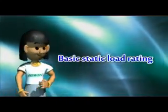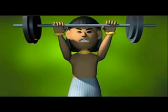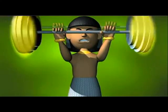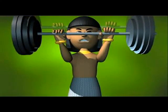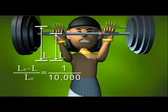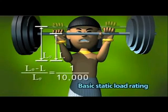Basic static load rating. Let's illustrate this with a simple example. Suppose an athlete at a weightlifting competition gradually increases the weight on his barbell. The more the weight increases, the more the weightlifter's arms flex. If the length of the person's uplifted arms is L0, and the length of his arms after lifting the barbell is L, when L0 minus L equals 1/10,000th, we call the weight the basic static load rating.